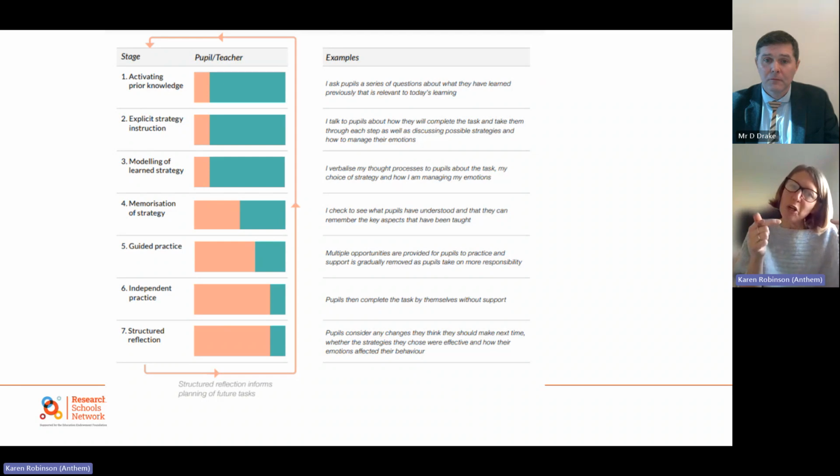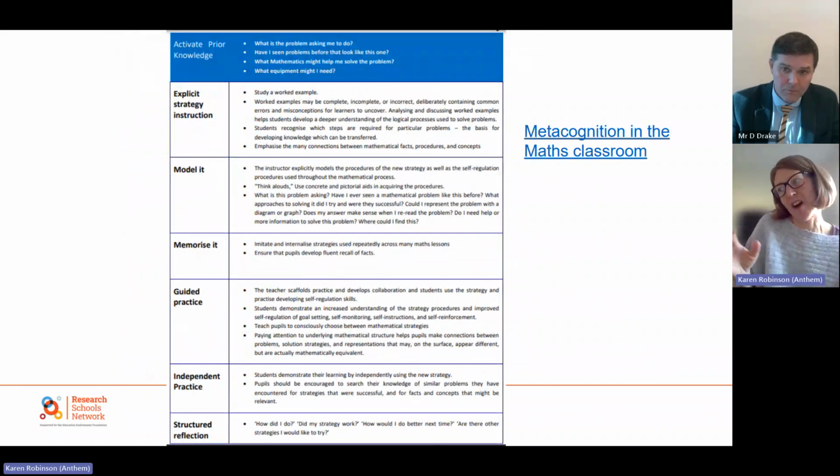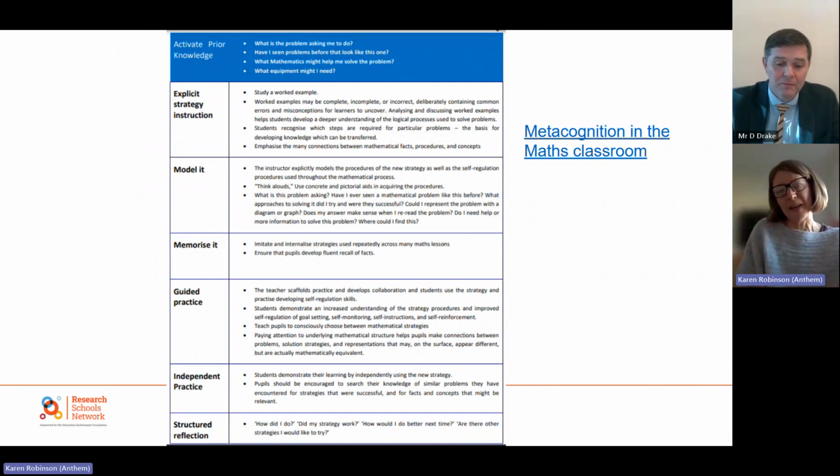How do you start to move away towards independence, that guided practice with those scaffolds in place, moving to independent for that structured reflection? When I send this out, I will share our metacognition and self-regulation booklet that we made, but we just tried to split that down.